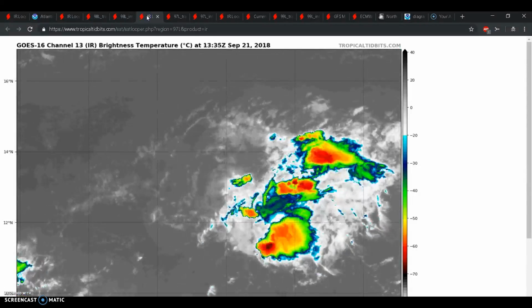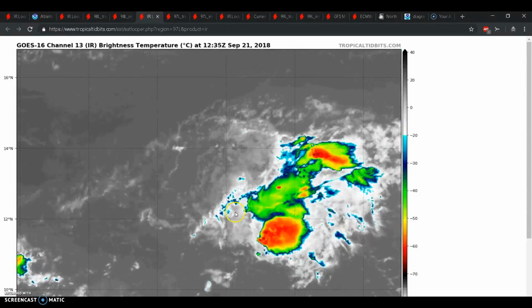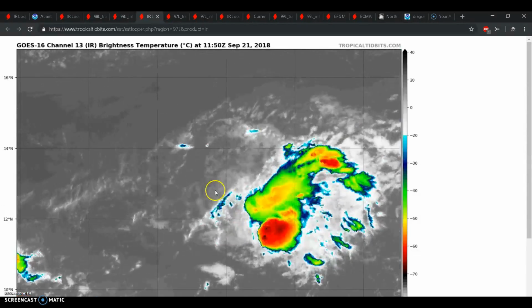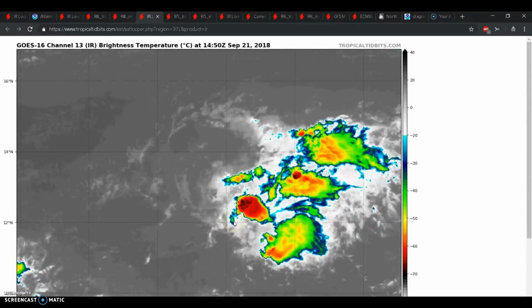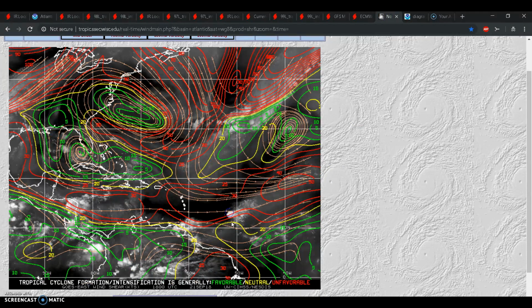Now, if we take a look at Invest 97L, it's not looking that organized on satellite. There is some thunderstorm activity here, but it's mostly to the east of the center of circulation, which at the beginning of the frame here is right here. And that's because it's an area of high shear. If we look at the wind shear map, you can see 97L is right here where the cursor is, and it's being impacted by wind shear of about 30 knots.